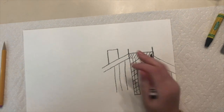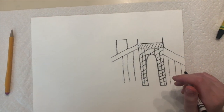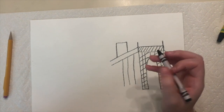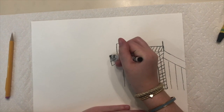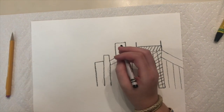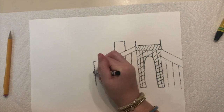And this isn't gonna be completely how the skyline looks, but it's just gonna be a bunch of different buildings. And then we're also gonna put the Empire State Building and the Statue of Liberty. So now I'm gonna do some other buildings. They can be all different sizes, like some are taller than others.